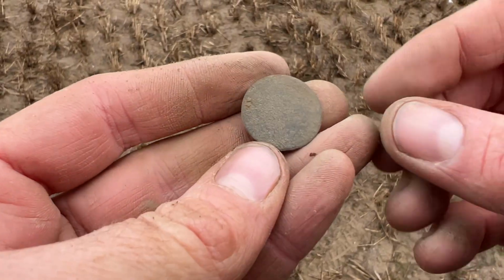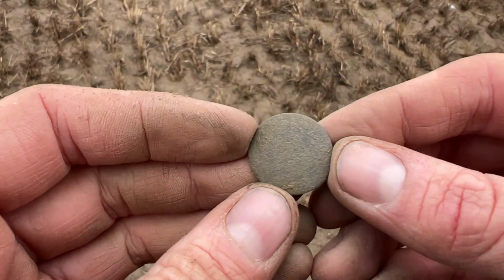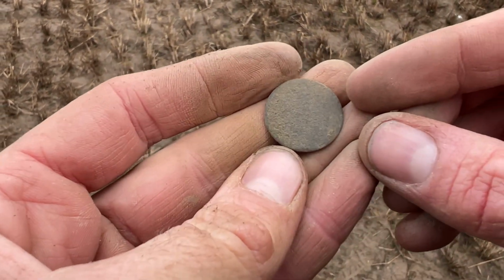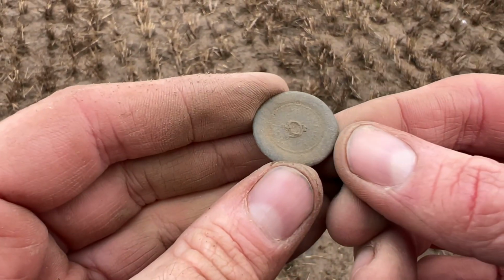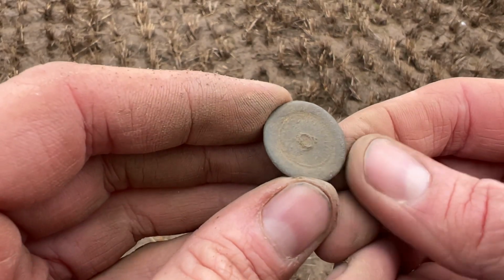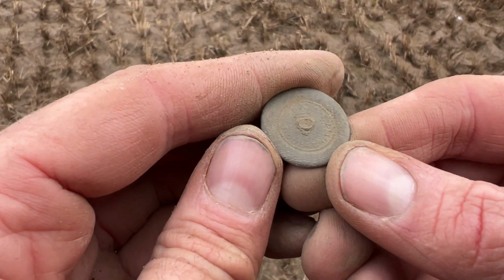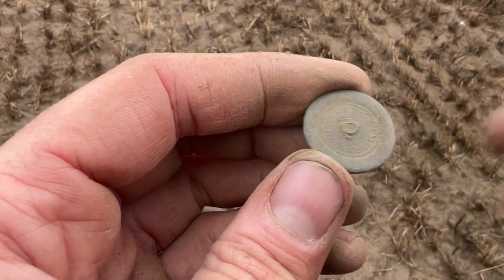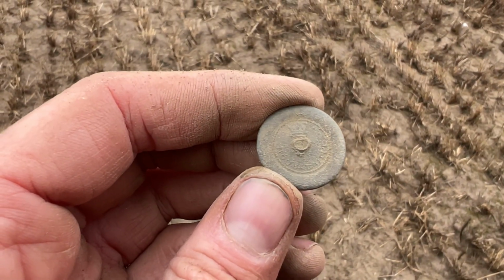Say hello, Simon. Hey, hello. Well, I thought that was going to be a coin all day long when it came out the ground, but much to everyone's hilarity, it's a button. And when I turned it over and gave it a rub, there you go. Probably again Georgian. It's actually got a maker on there. Right, I'll give this a wee clean up. Oh, there's a crown as well, so I'll give it a clean and I'll get back to you.